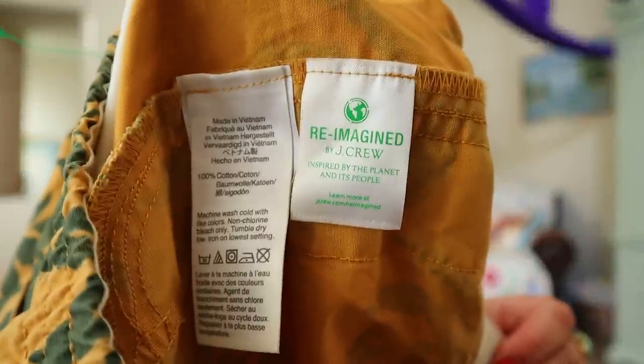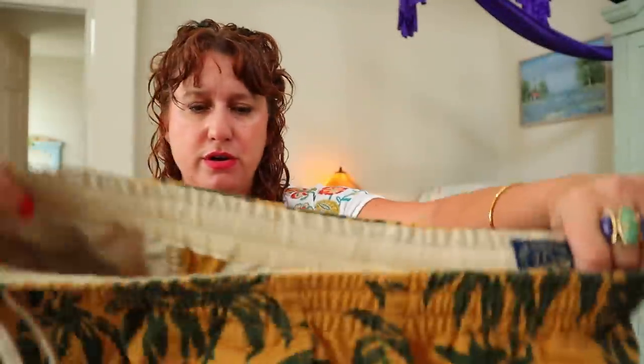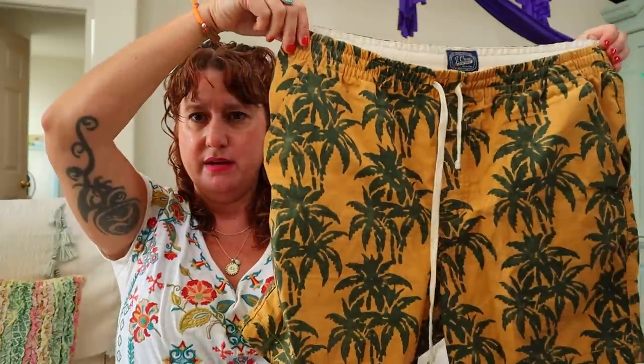I like when I see that tag, men's J.Crew. These are so cool, I think. Those are some cute swim trunks, great pattern.